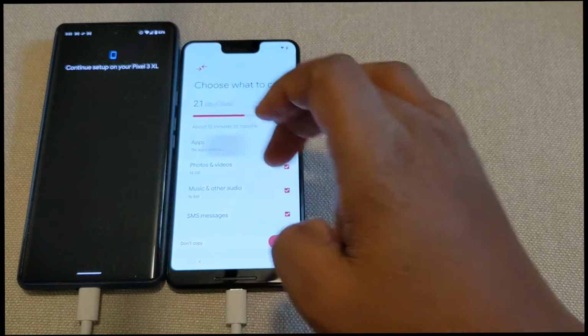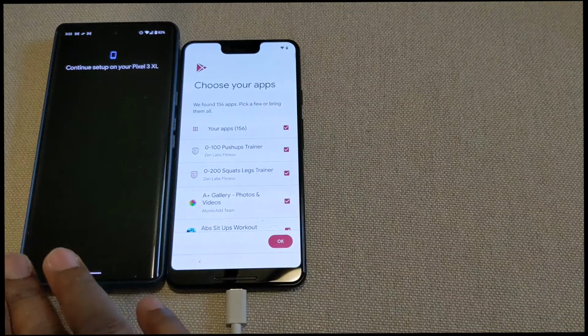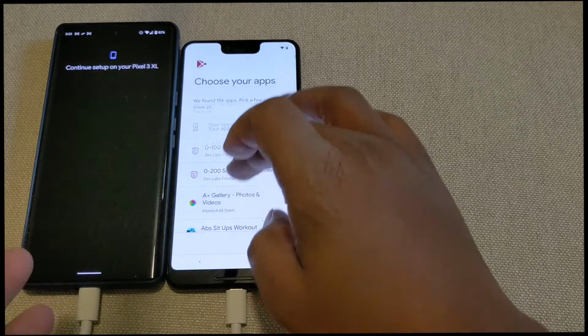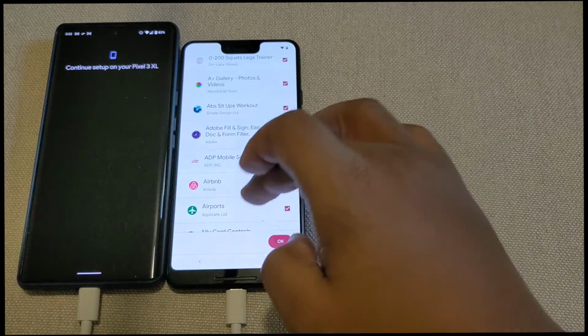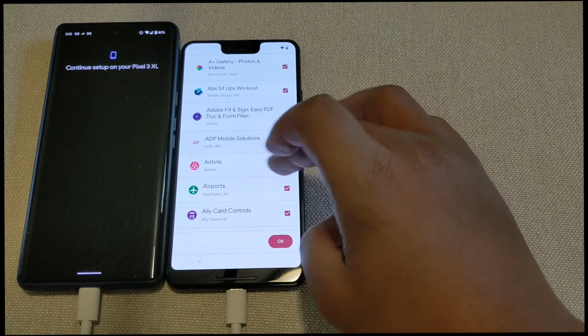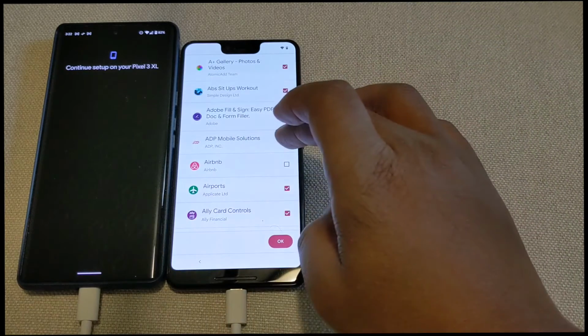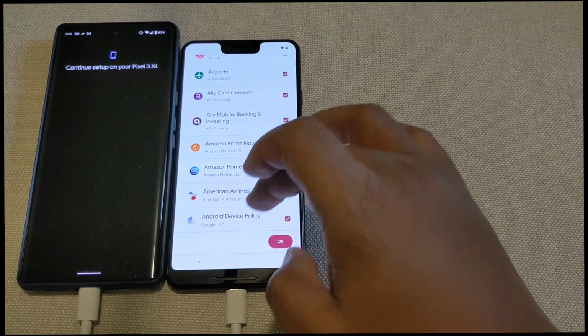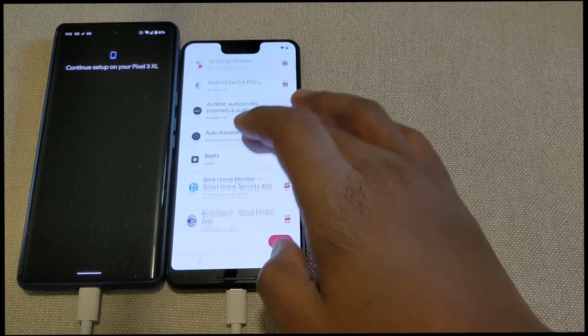Now, let's go to apps. These are all the apps on my old phone that I'm bringing to your new phone. Now, you may have some apps. You may go through and be like, you know what? I don't use it. Like, for example, Airbnb. I may say, okay, I don't use that anymore. I don't care about this app being over here because I don't use it that much. Let's see, I do use Prime.